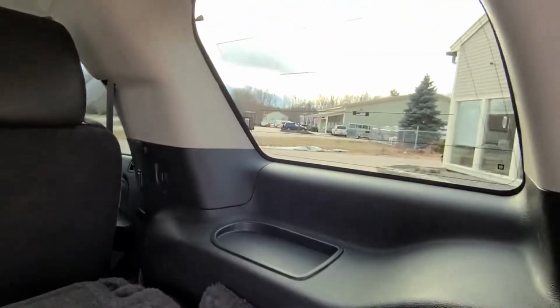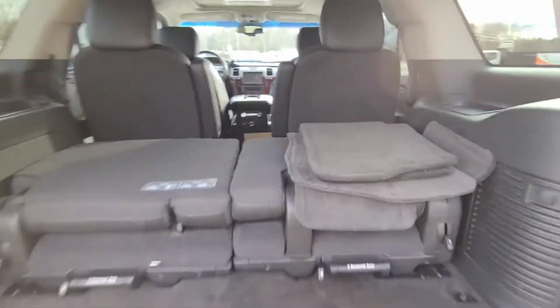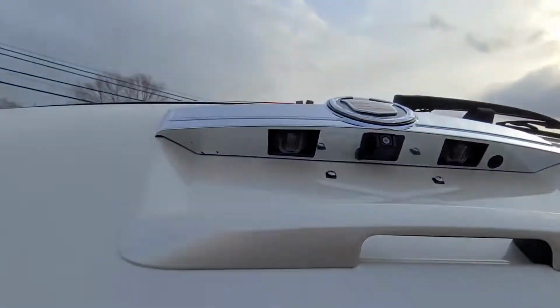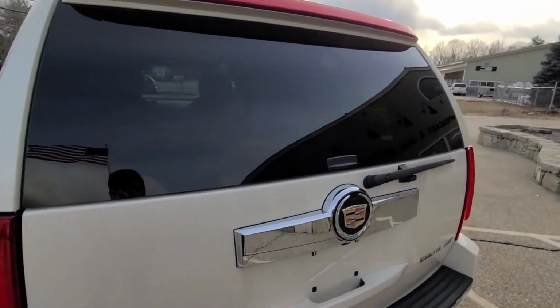Again, all the plastics here in the rear are in awesome shape. Gives you a nice view of the entire interior. And lastly, this tailgate closes with one touch. You can also open the glass separately if you're just trying to throw something in the back quickly, and that can be operated on the key.